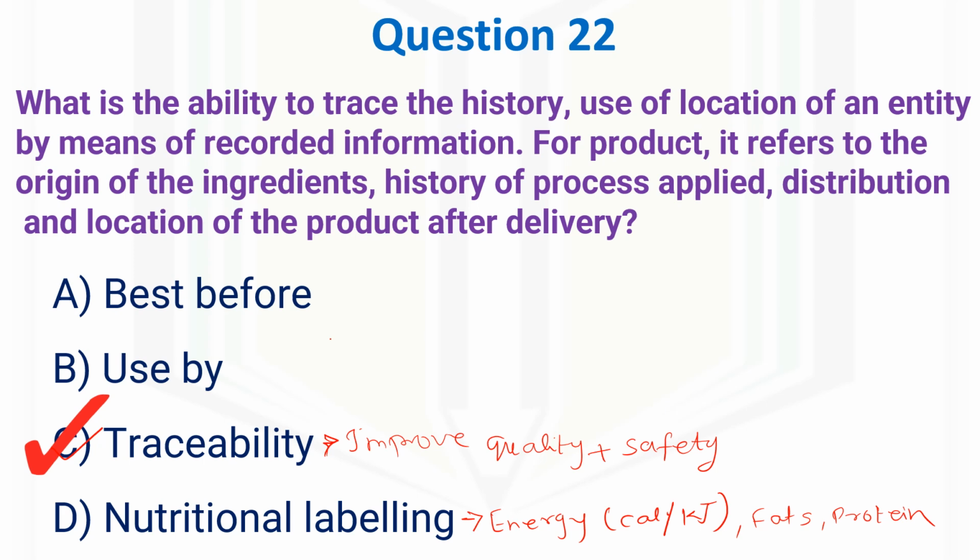Then we have the best before date. It gives the idea of how long the food will last before its quality changes, and the use by date indicates the food must be consumed before this date. And the best before date tells how long the product will be fit to consume.